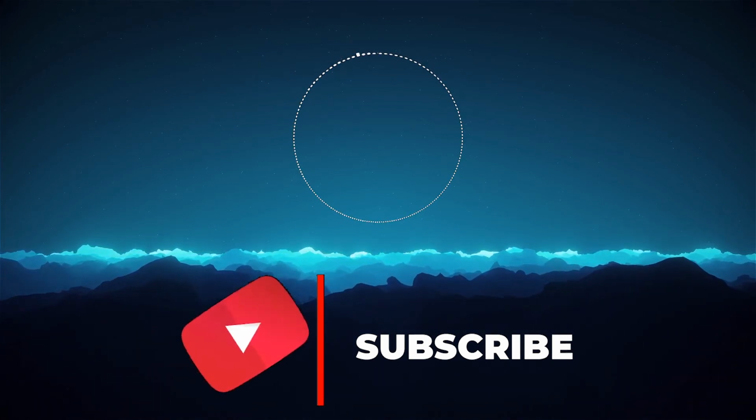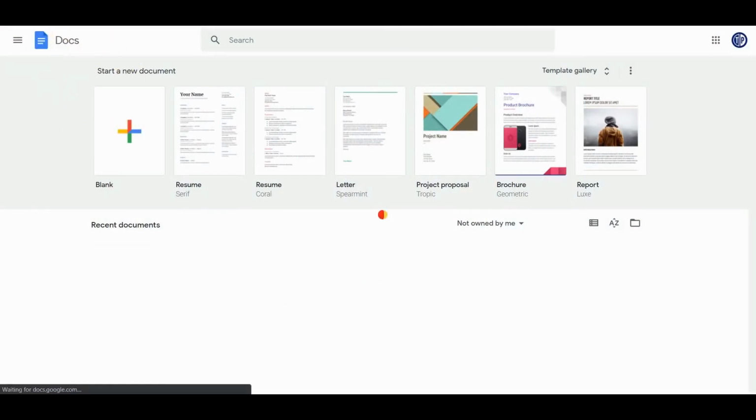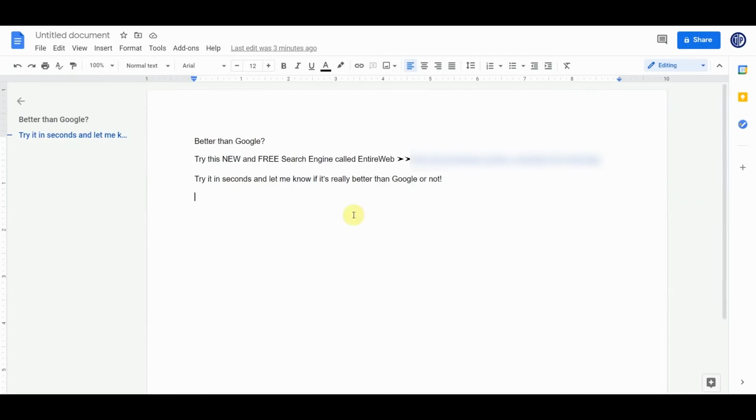So first of all, you need to open up Google Docs, and open up a blank document. Here you can write something briefly and create a call to action for your special link that takes people to the entireweb.com. So just write something briefly. For example, I've typed in, better than Google? Try this new and free search engine called EntireWeb, and I've pasted my affiliate link right here.